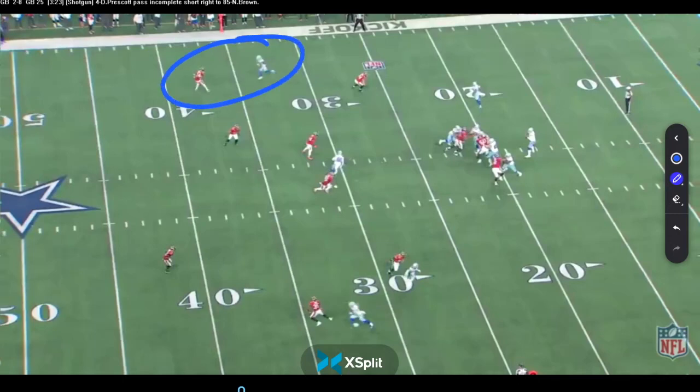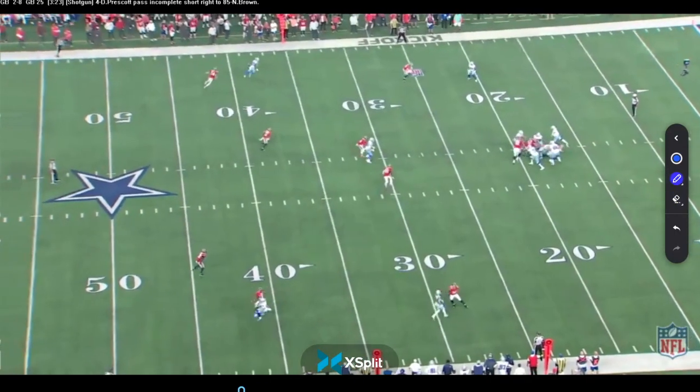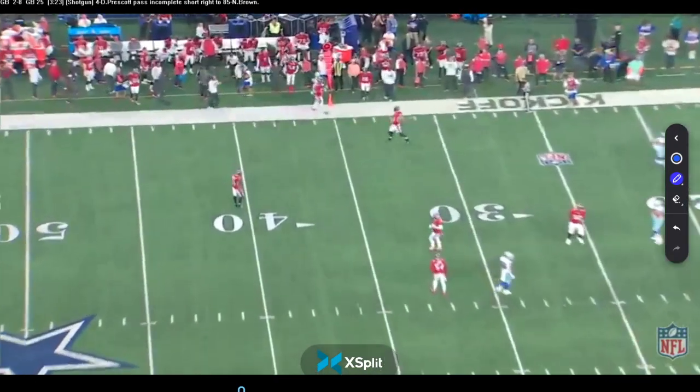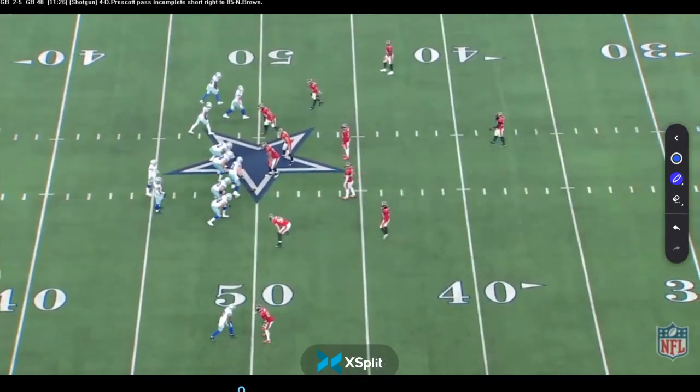The matchup that we like is they push one, two, three, four, five, six guys over here to the strong side. One-on-one on the backside. Got to win those matchups. And there you see it. Dak gets back there late, but there's the matchup that you like. You got your one-on-one. They missed that opportunity to the backside.